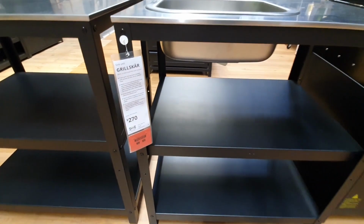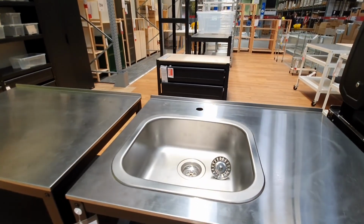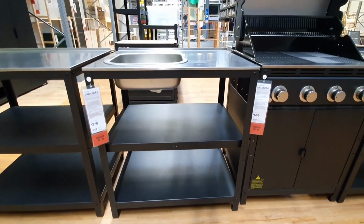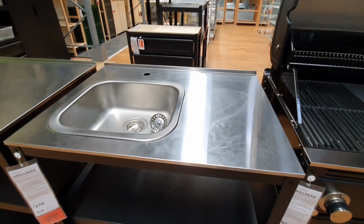Now I also came across this outdoor bench top that also has a sink. Again, I thought this could be a really good option for a garden workbench or potting station. The sink makes for a really good potting station to catch all of the excess potting mix, and there's plenty of storage underneath for garden goodies.